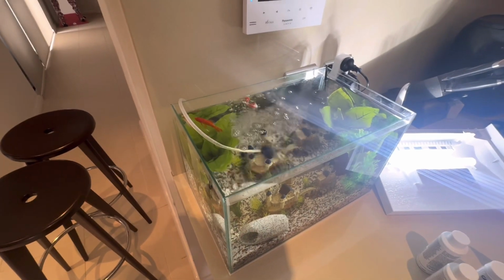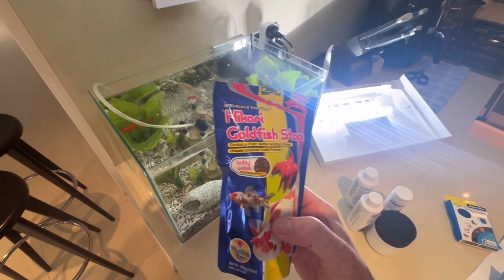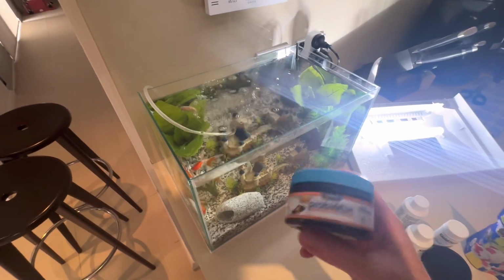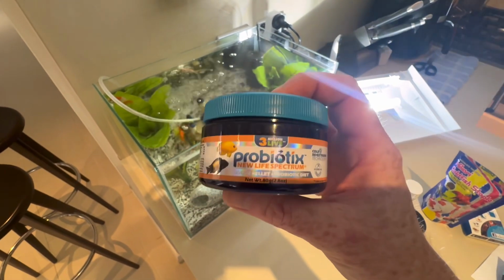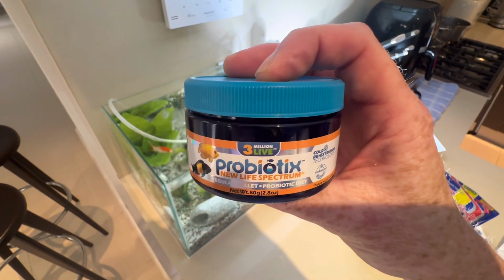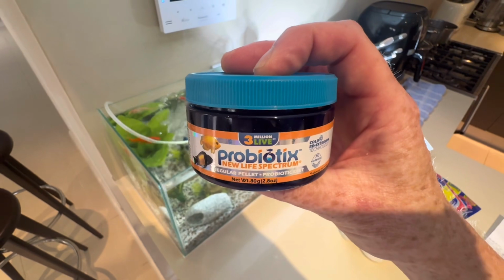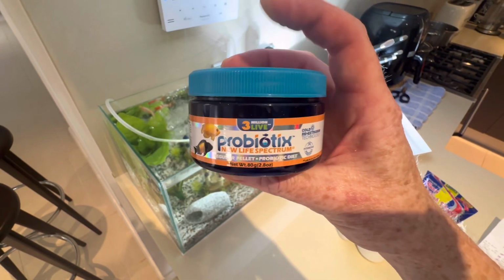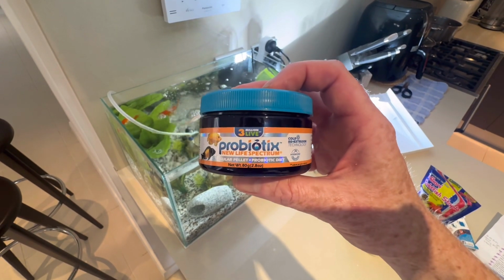Now we're going to test the water in a second. As far as food's concerned, this is a good food as far as fish foods go, but it is worth being aware of probiotic foods. So this one here is New Life Spectrum's probiotics, and it's got a probiotic bacteria in the food, which means when the fish poo, the bacteria in the poo physically eats the poo.